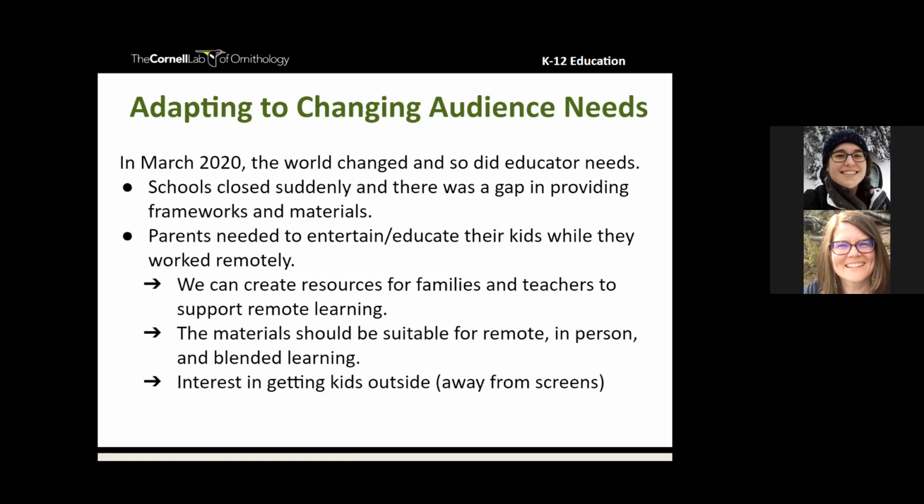So I'm sharing this with you because this is the genesis of the activities we're going to discuss in a minute here. Back in March of 2020, the world really did change, and so did the needs of educators and families, with schools closing really suddenly. There was a gap in time where there weren't a lot of materials, and there were families who were suddenly all trying to work from home and have their kids home. So we thought that we could create some resources for these families and teachers to help support remote learning.